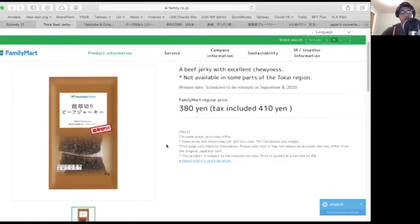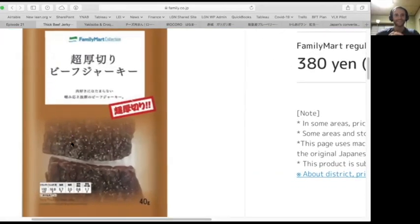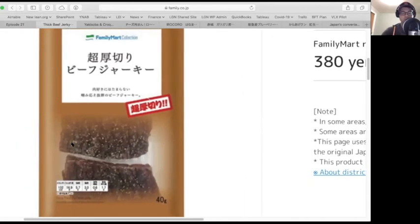Ooh, what do you got here? Oh, yeah. As you can see, this is beef jerky. The English says thick cut beef jerky, but as anyone who can read Japanese knows, this is Atsugiri beef jerky. Extremely, extreme thick cut beef jerky.